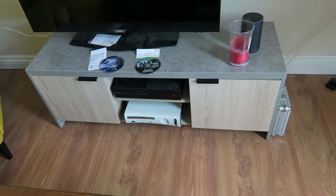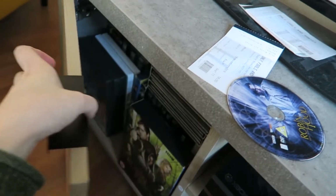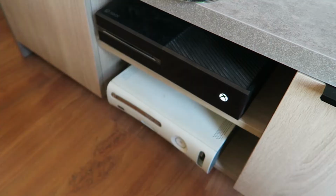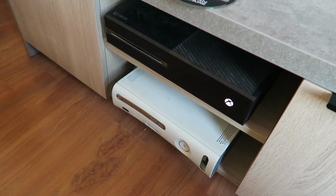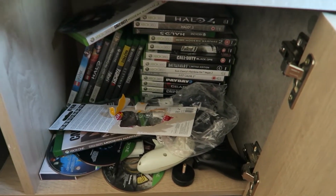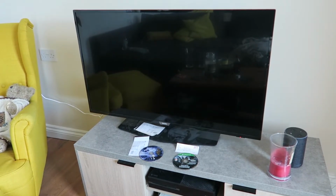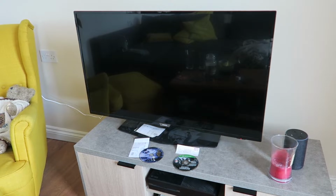The stand itself was from Amazon and was a present from my dad. The first cupboard holds all our DVDs. In the middle is Chris's Xboxes. The second cupboard holds his Xbox games. The TV is a Philips Smart TV, although sometimes it doesn't seem so smart because it keeps disconnecting from the Wi-Fi.